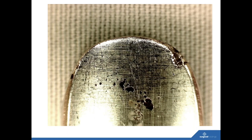So this is an image that probably a lot of you have seen, and Bob kindly shared this with me, which is some really severe pitting. Bob, you sent me a few images, but this is probably one of the most severe ones. Yes, for sure. You can see that obviously the surface of the steel has been attacked.